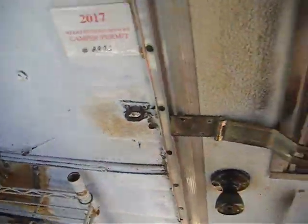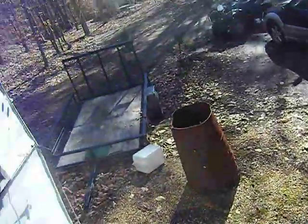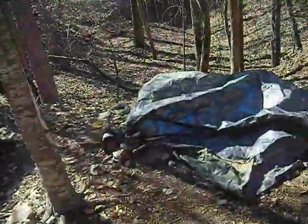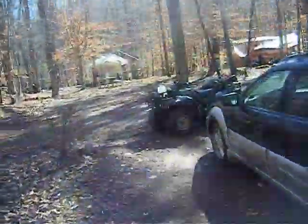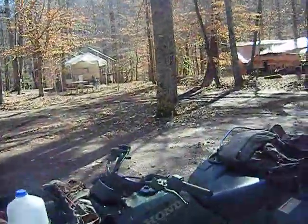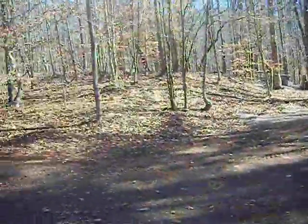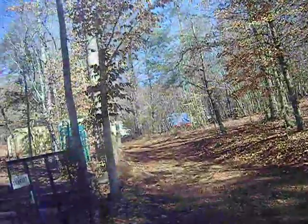Show y'all the new and improved wash plant. It's basically the old wash plant with a few more parts and pieces, because I went back down to Florida and visited my cousin's shop since the last time I made a wash plant video.